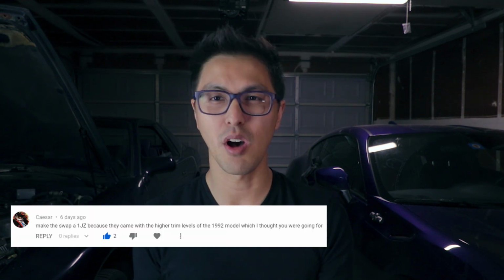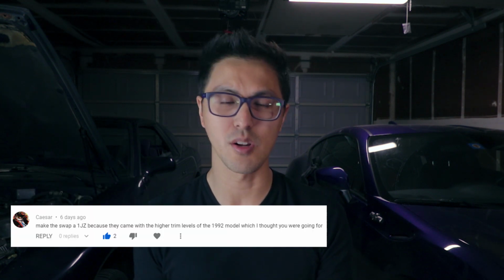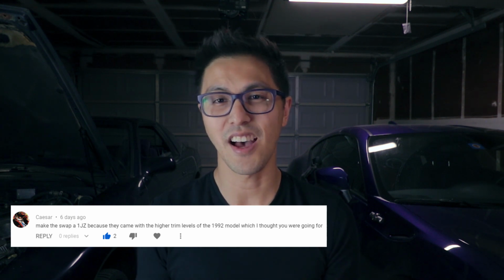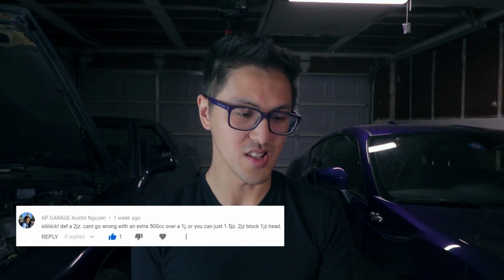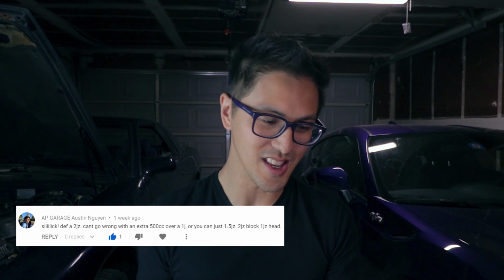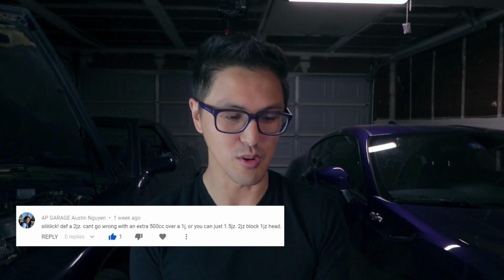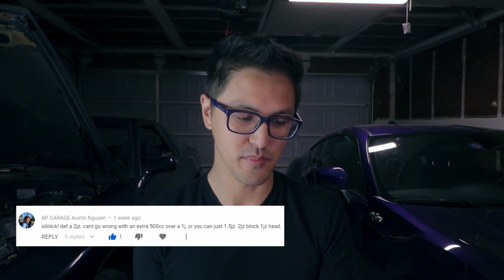Caesar commented, make the swap a 1 Jay-Z because they came with the higher trim levels of the 92 model, which I thought you were going for. And yes, I was kind of going for more of a retro feel. So the 1 Jay-Zs did come with the A70s in Japan. Austin Win says, sick, definitely get a 2 Jay-Z. Can't go wrong with an extra 500cc over a 1 Jay-Z, or you can just do a 1.5 Jay-Z. Great suggestions. So that's pretty much all my comments from YouTube about the engine.